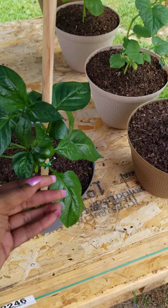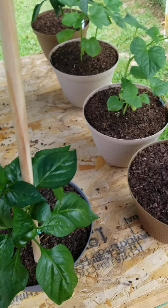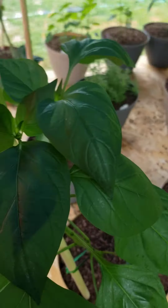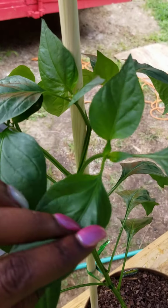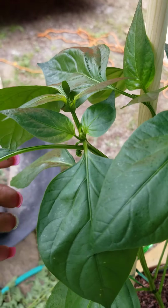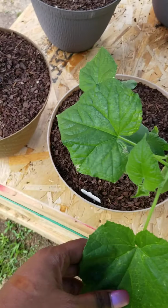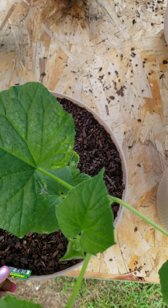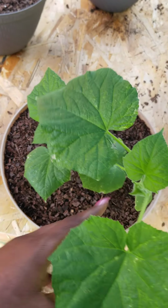Bell peppers here, you see we have a little small baby bell pepper growing. Another pepper plant, I think this is red peppers. Pruned it a little bit. And this is, I want to say, yeah, this is cucumber. Can't wait to get some cucumbers.